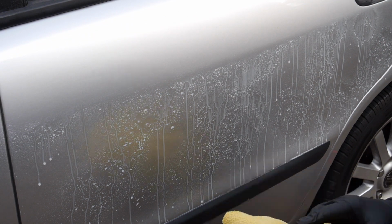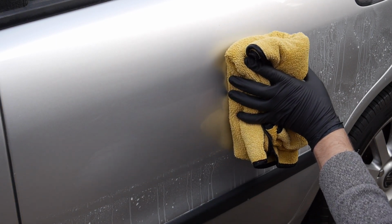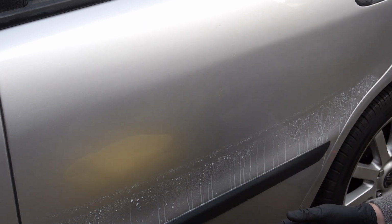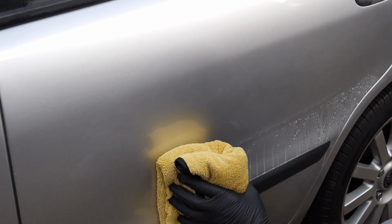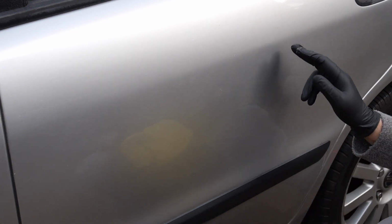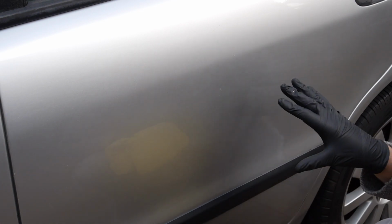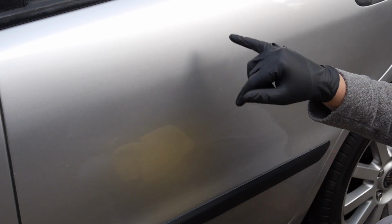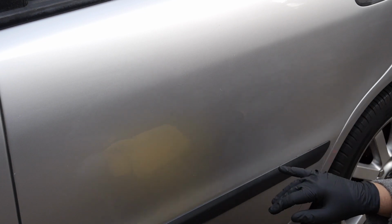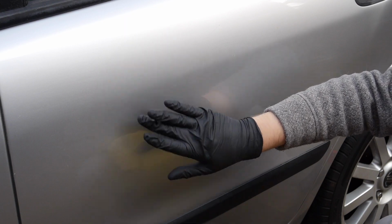Yeah, that's not bad. Do the next bit. Yeah, that's cleaned the panel pretty good. It's not bad at all. Again, I've got a few little marks here and there. Obviously, this car is 18 years old. The paint isn't perfect. It does have a few scratches and dings and stone chips here and there. But for the most part, it's actually pretty clean. But yeah, that panel's come up pretty well.